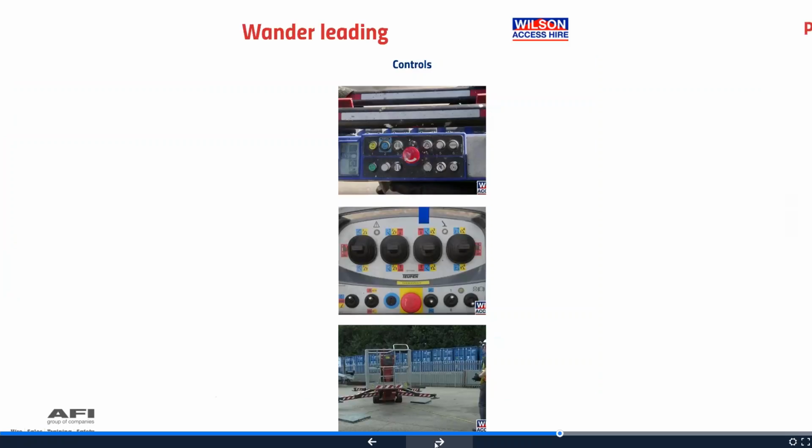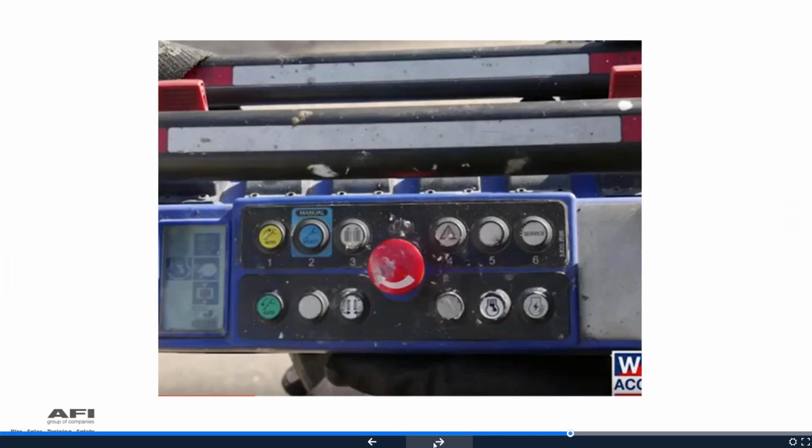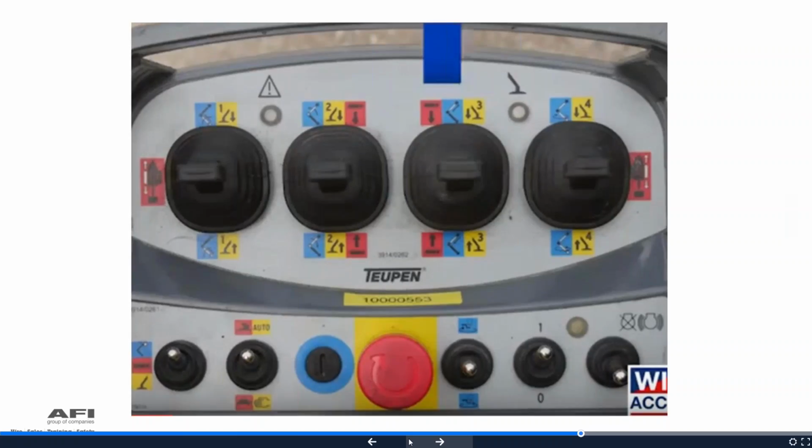So wander leading, there's been a number of incidents on wander leading. The IPAF operators course will cover wander leading. You can see there now, that particular control, quite a complex control really. You've got a dial on the left hand side, you've got a number of controls, and then you've got another type of control there on a Teupen. So you've got Hinnower before, Teupen now.